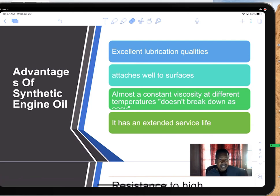The advantage of synthetic oil: excellent lubricant qualities. This is the one that most people get it for. It attaches well to the surfaces, that means the metal of your car. And remember, that's what the engine's supposed to do. That's what the lubricant's supposed to do: attach to the metal of the car so when it's moving, it doesn't overheat and wear itself out or lock.